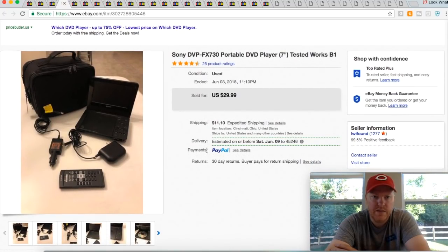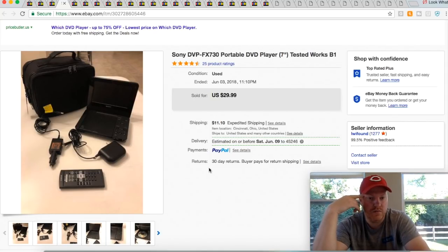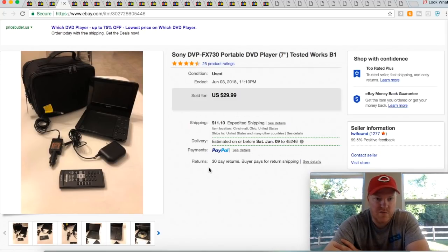Another Sony piece. I got this a couple months ago at a yard sale. It was in a bundle deal, ended up paying like $4 or $5 for it. Portable DVD player. Not a great market for these anymore now that iPads and iPhones and Kindles and all these tablets are out, but they do still sell, if it's a good brand and they work, obviously. Sold this one for $29.99 plus shipping. And looks like I was working from home this day, taking pictures on my kitchen table.